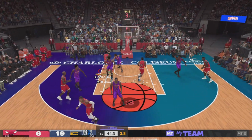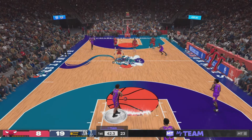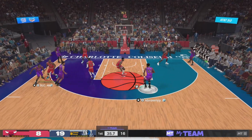Pass to Chamberlain. Makes it off the glass. Chamberlain got his second bucket. But here's the problem. No one's got the strength to move Wilt off his spot, and no one has the height to challenge the shot at its point of release.